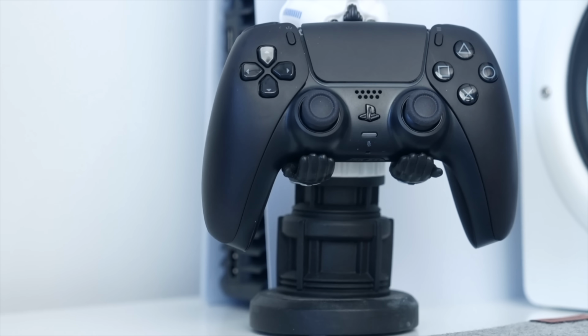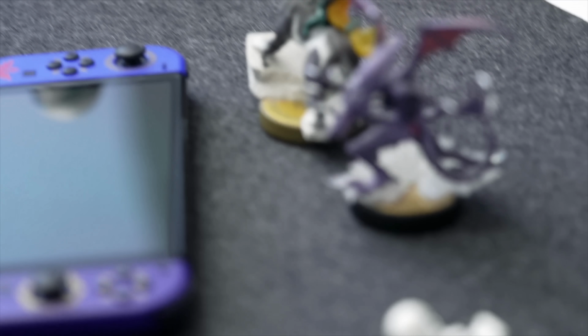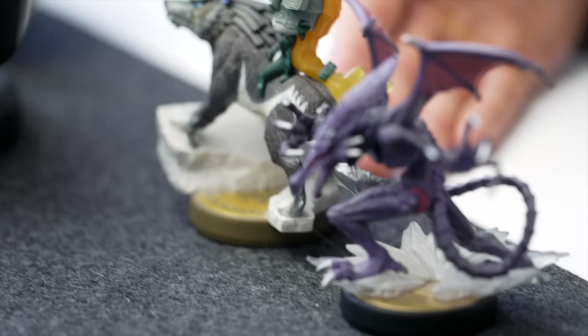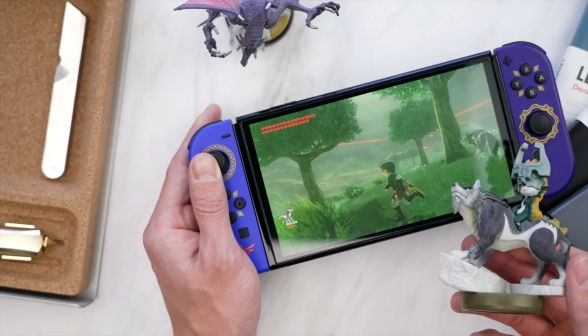If you're feeling the dark side, we've got a little Stormtrooper, so he's holding a PlayStation 5 controller, and kind of off to the side, we've got obviously desk accessories, but some of them are actually useful. So if you are into Nintendo, obviously we've got amiibo characters. They do provide some use in-game, and obviously they look pretty sweet. So obviously amiibos, you've got a ton to choose from.